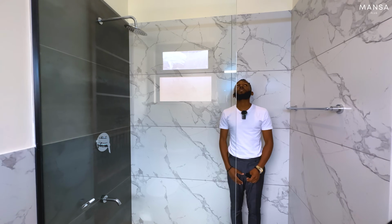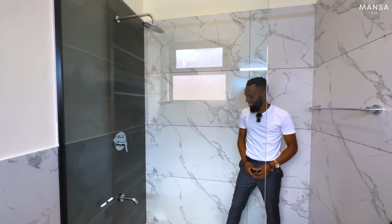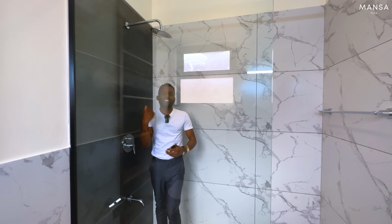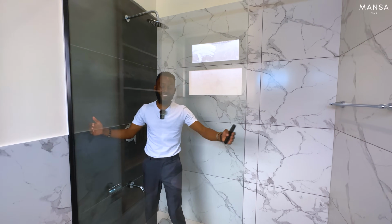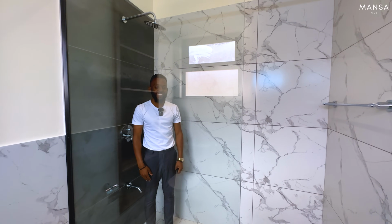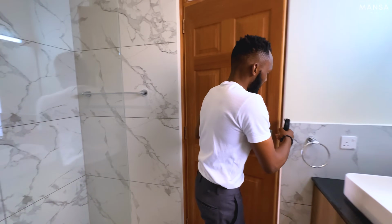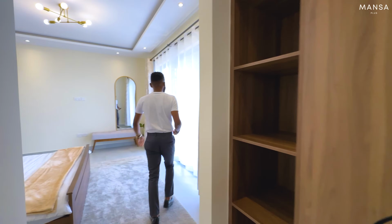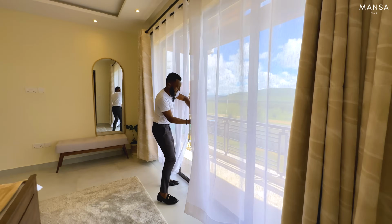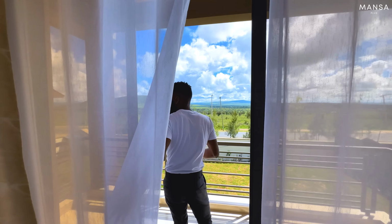And it's massive. It could have comfortably had 2 rain heads if they wanted. But we get this one, and you can see the size of that glass wall. It's really big. And with that, we're done with this bathroom space. Let's go back so that we can have a look at this balcony. Open this space. Whew.